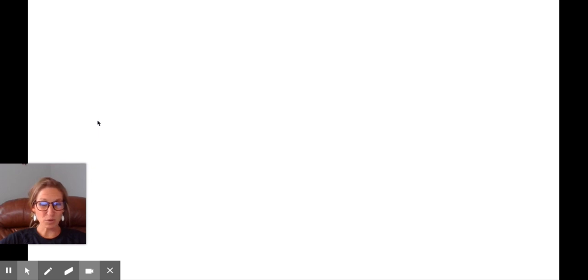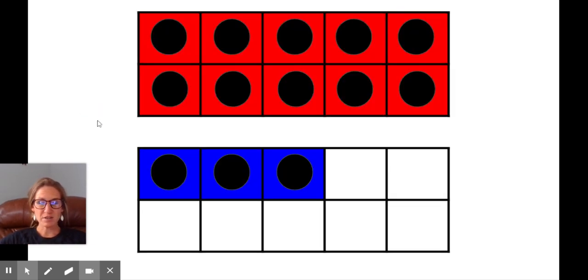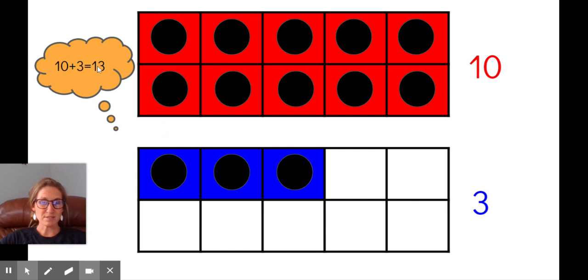All right, think about that total and think about the groups you saw, how you saw it. I'm going to show you a few examples of the way I saw it, and maybe you saw it the same way, or maybe you saw it totally different. All right, here we go. One way that I saw it was I saw that there was a 10 and a 3, and then I know my 10 plus facts, so I knew that 10 plus 3 is 13. So I knew that that was the total. That may be how you solved it as well.